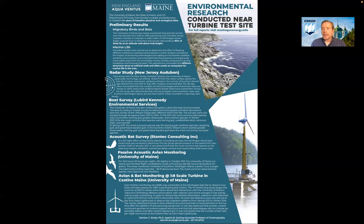And then finally, on the bottom, we use something called remotely operated vehicles. So these are little mini robots that we send to the bottom, and they take video, and they have laser scales to measure the size of the fish, as well as the crustaceans that are on the bottom, like lobsters and crabs. We will repeat the ROV survey, the remotely operated vehicle survey, the hydroacoustics, as well as the visual observations and the passive acoustic monitoring when the turbine goes in.